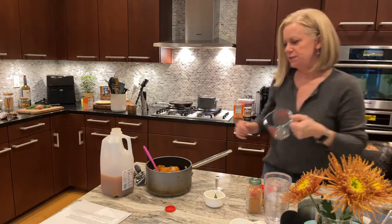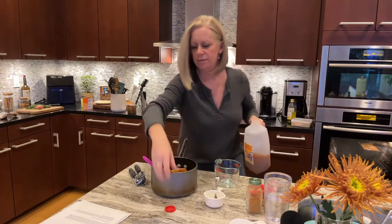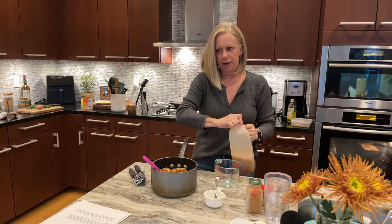Oh, and I never use this, so I can use this now. Great. 3/4 cup apple cider. Oh, and let me just mix this up. Apple cider tends to settle. Okay, 3/4 cup.